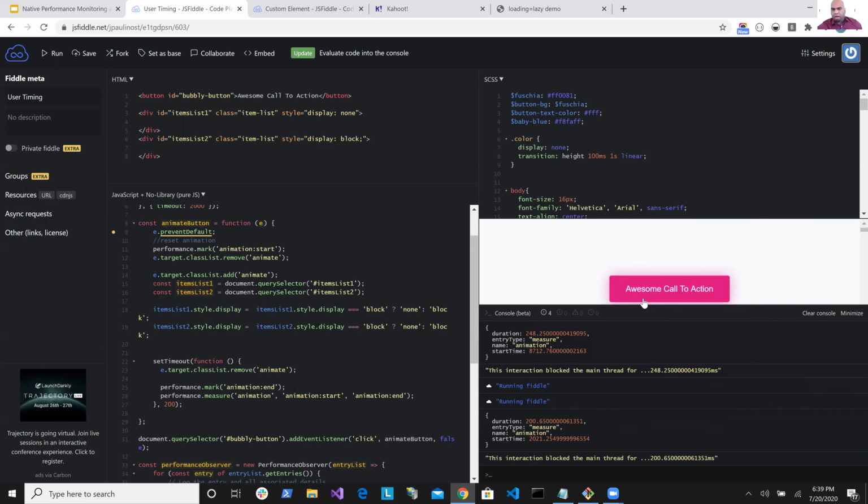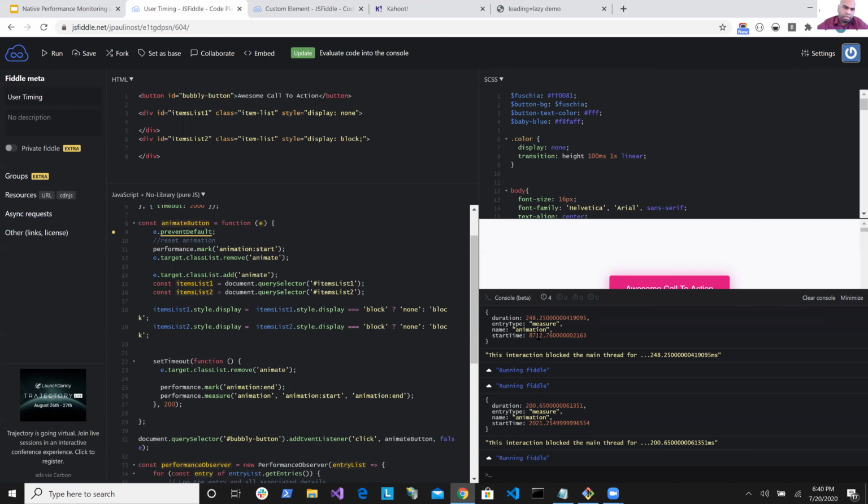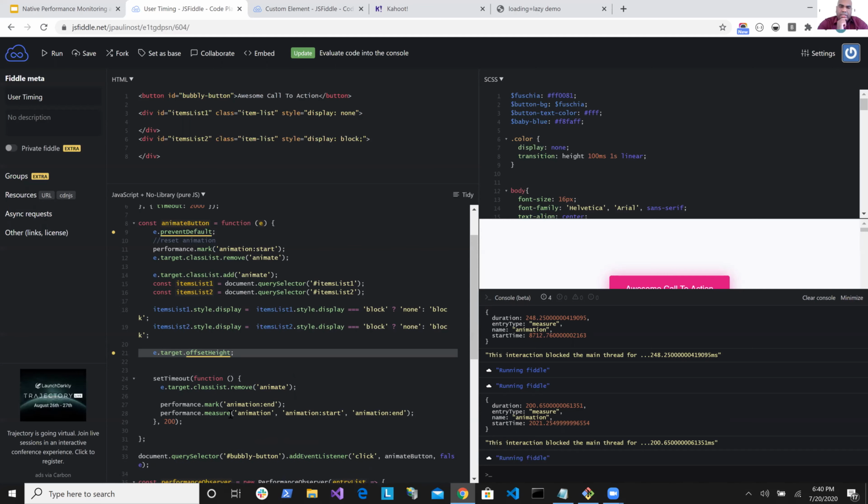So now if you look here, we have our animation running after 248 milliseconds. Now we got it close to 200. Why that performance improvement? Well, let's see if I can get it back. What this does is it goes and reads the DOM and says, hey, give me the offset height of this element.